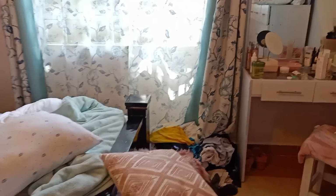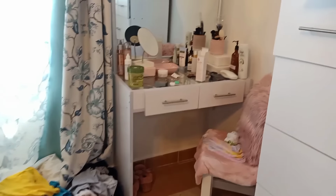So today I'm tackling two rooms, that's a master bedroom and the kitchen.